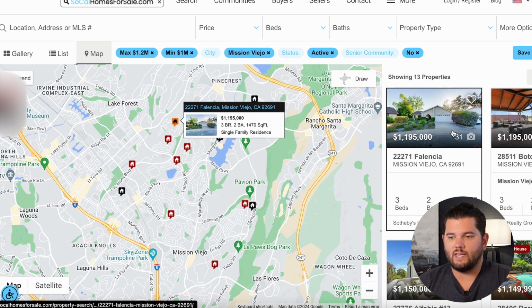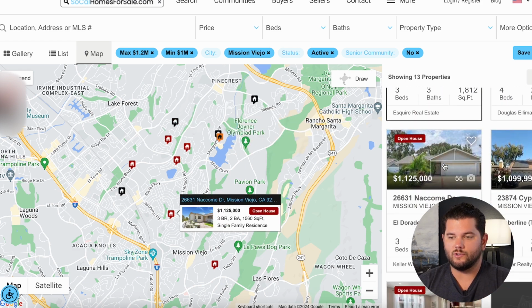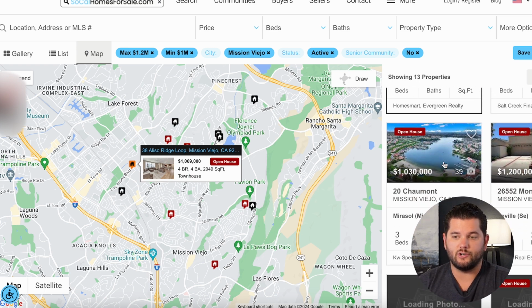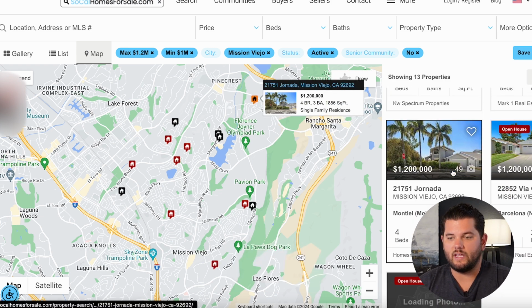So you're seeing a lot of the same properties, a lot in the 1,500 square foot range. Some of these are gonna have pools, some are gonna be a little bit newer than others. It's really gonna depend on the neighborhood. You're gonna get mostly single family residences and some townhomes in this median price point.